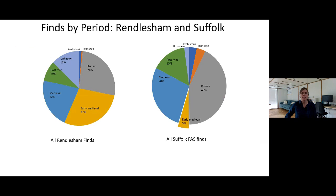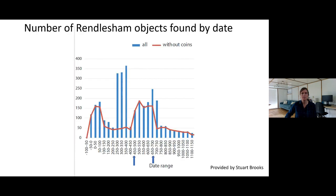1,364 of the Rendlesham objects are 5th to 11th century in date. This is 27% of the total assemblage. The proportion of finds of this date reported from Suffolk as a whole through the Portable Antiquities Scheme is 5%, so the quantity of finds alone indicates that Rendlesham was a major focus in the early medieval or Anglo-Saxon period.